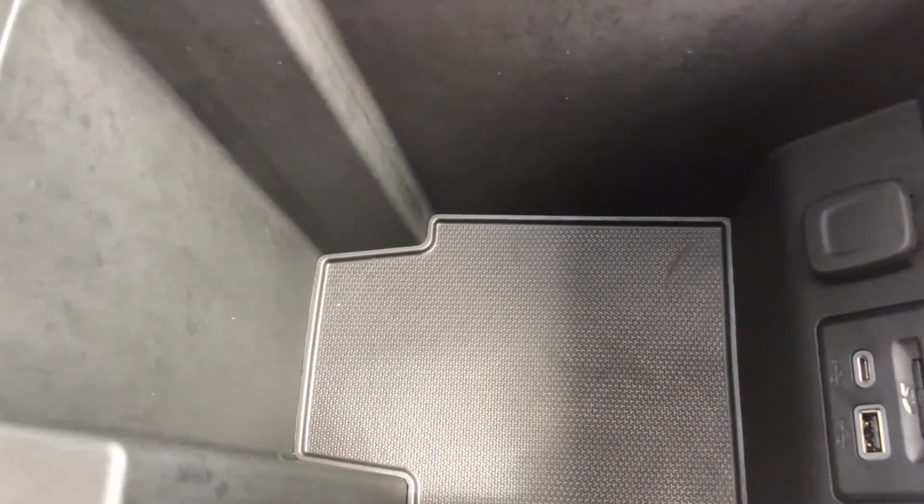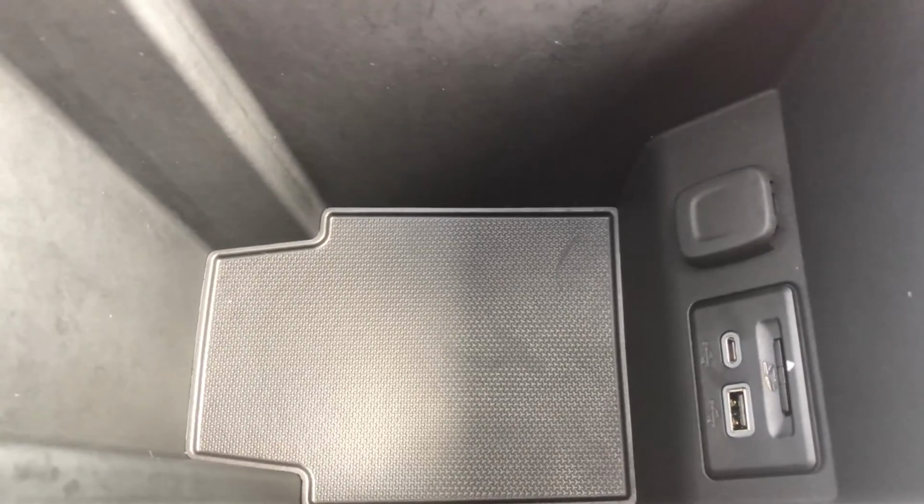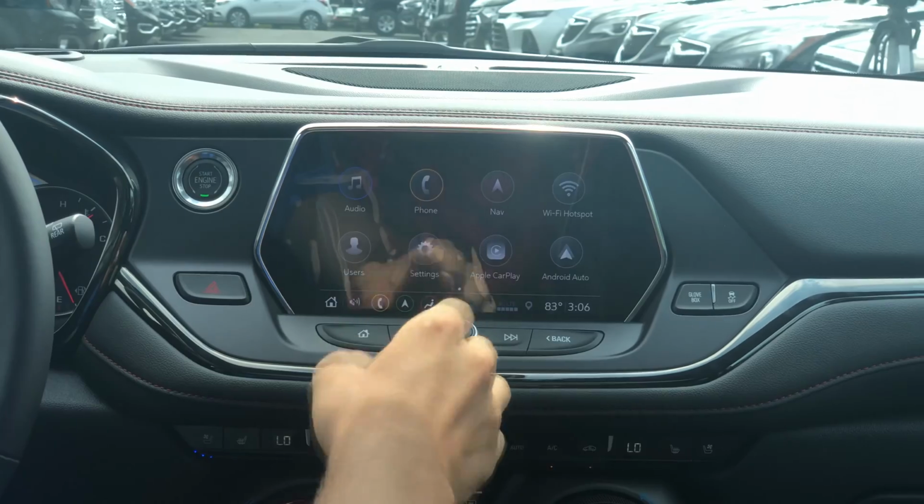Opening it up, this is very well hinged. It's very light. It pretty much lifts itself. It's not a large compartment, which is something you wouldn't expect in a medium-sized crossover. You can see you do have your cigarette outlet right there, along with USB-C, USB-A, and an SD card for your navigation.